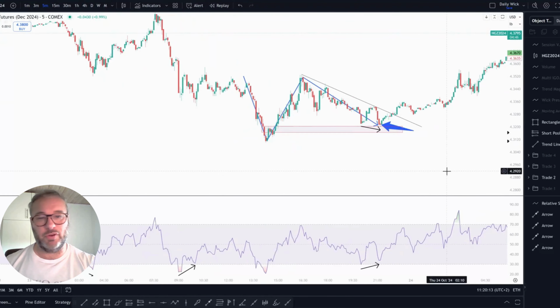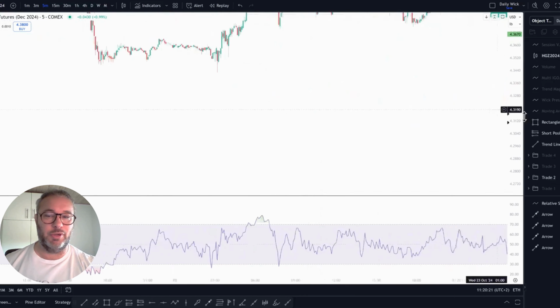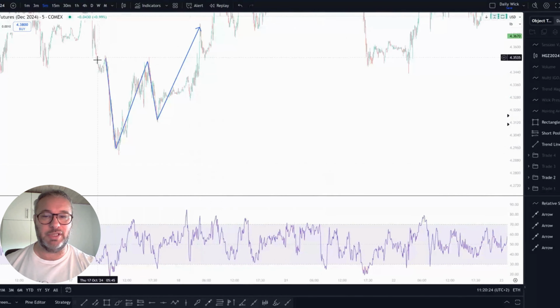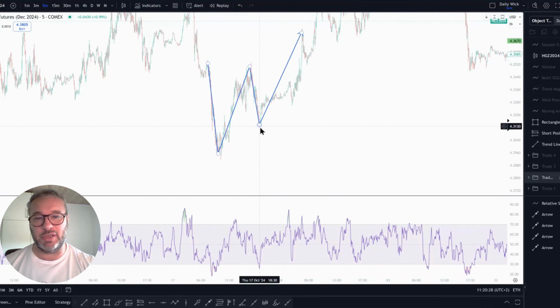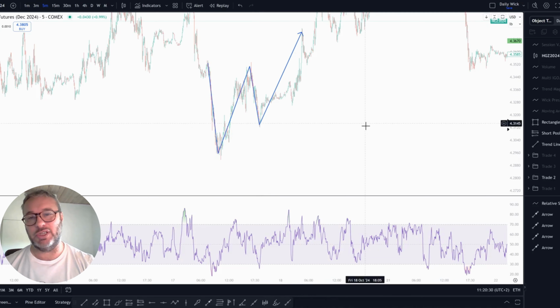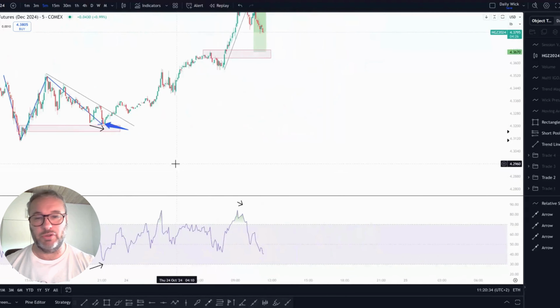So first we look at the market structure. You can see price made this V-shaped form, which is a bullish form. You can see over here we had the exact same form, a V-shape, bullish, and then a pullback and retest, and price continued up as a very good reversal.